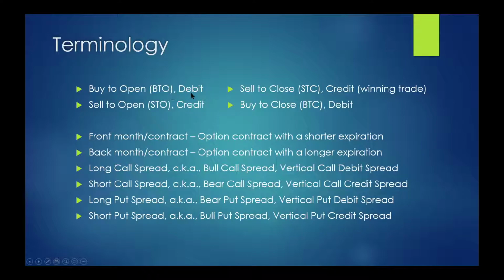But buy to open is a debit and sell to open is a credit. On any spread that you do, you're going to do both of these. You're going to buy to open one leg and sell to open another leg. And as a beginner spread trader, you don't want to be selling credits. You run more risk and you have to be a little more particular about it. But it's like anything else: if you're paying money for it, you should be good to go.